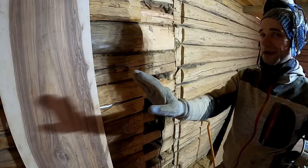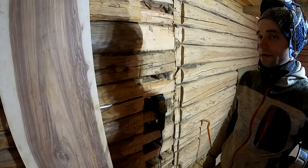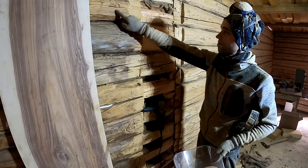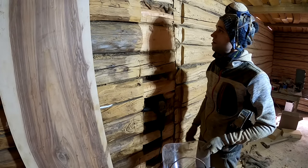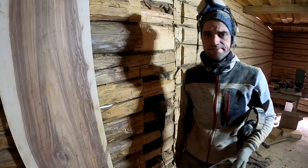I bet I can make these two walls look even nicer if I grind them with the sandpaper. I mean, there is a mild difference here, so might as well.